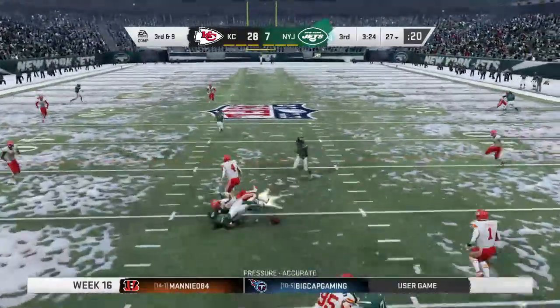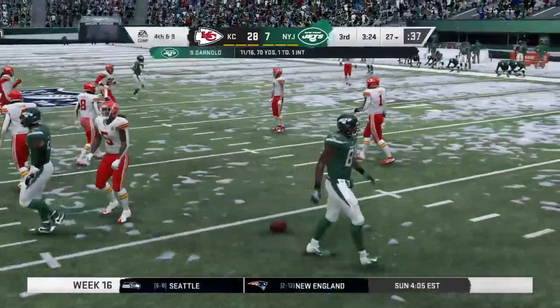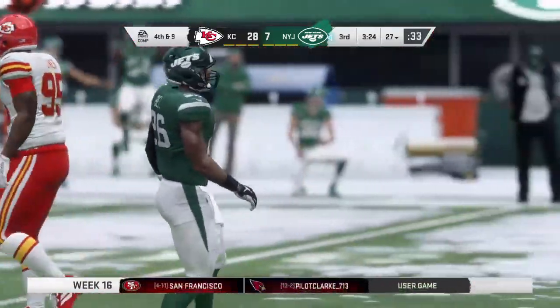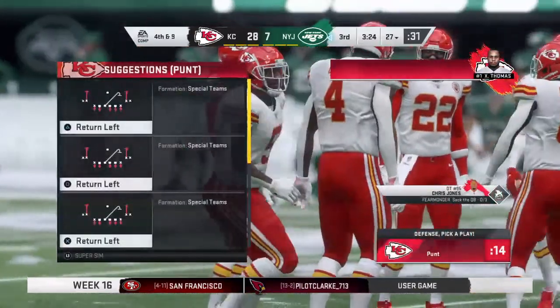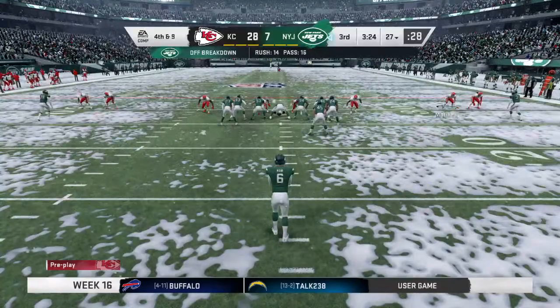Darnold down to throw, and he will not be able to hang on through the contact. It's incomplete. The coverage strong, and now it's 4th down. Didn't have a receiver open downfield, and as it turned out, couldn't even find his outlet man because of the coverage. It was way too tight, unable to find anyone open.